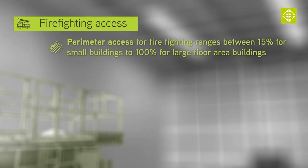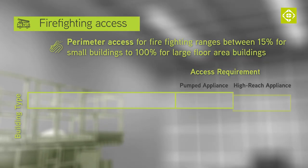Access requirements for firefighting are dependent on building size. Requirement for perimeter access for firefighting ranges between 15% of the perimeter for a small building up to 100% for buildings with a large aggregate floor area. Access around the building is generally required for a pumped appliance.